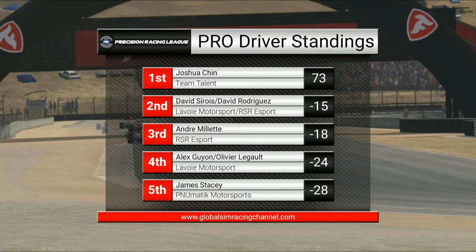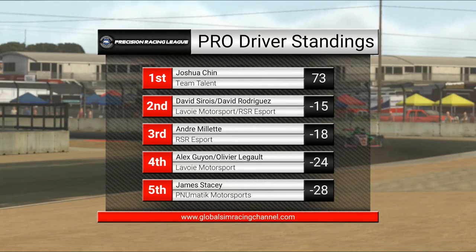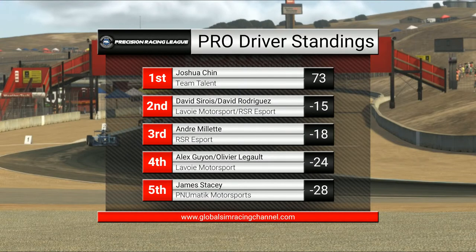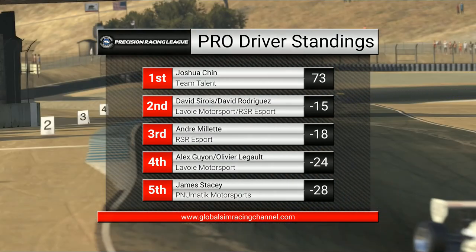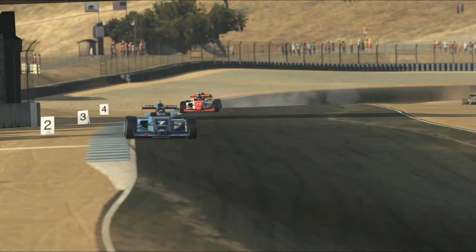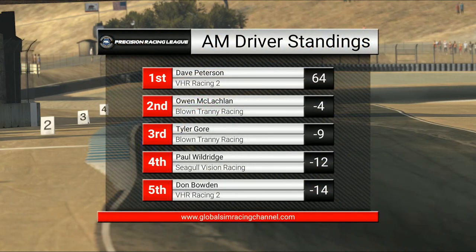Behind them, Millette's not been doing too bad. A newcomer to this series who seems to have picked it up quite well. Another tie in fourth as well. Guyon and Legault, all pretty tight there from second down to fourth. And then even fifth is not too far behind with James Stacy, who is looking to put himself into the fray. We have an AM championship in this series.